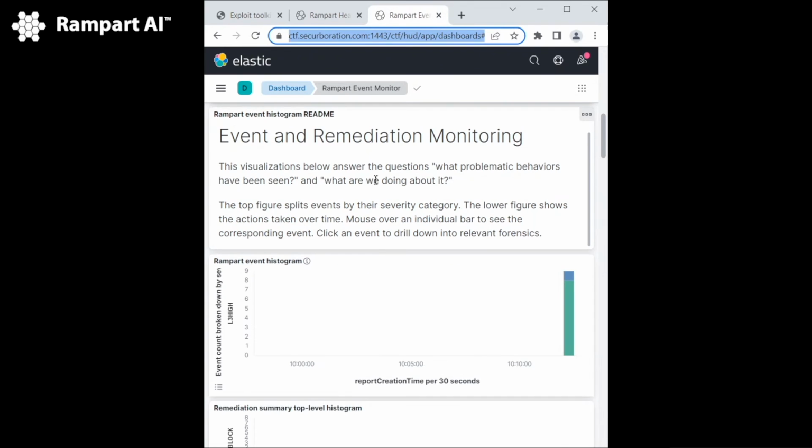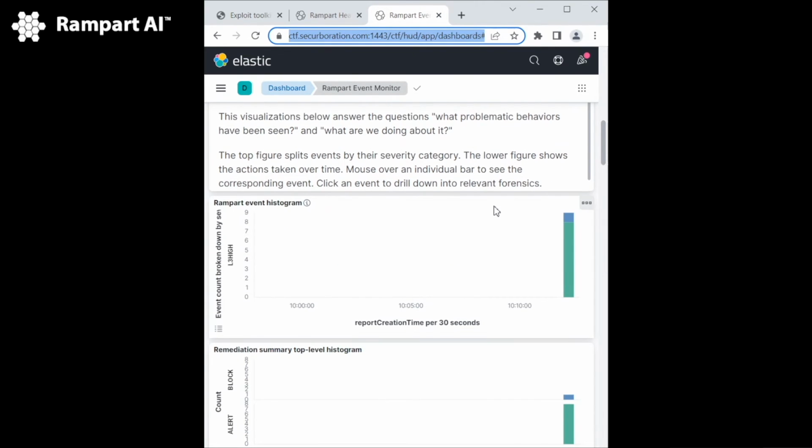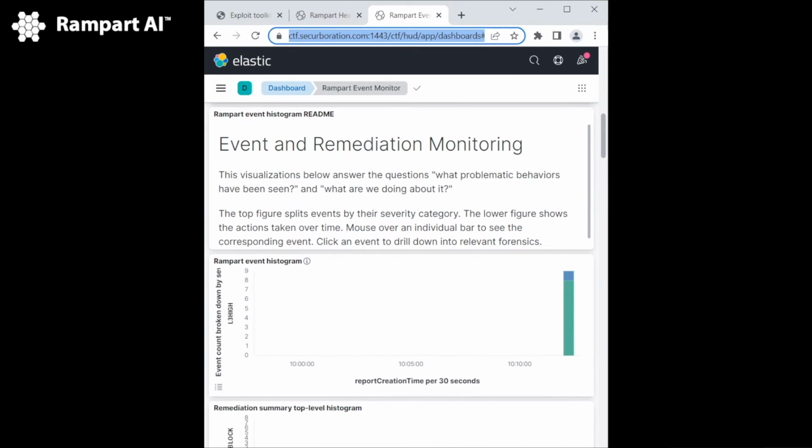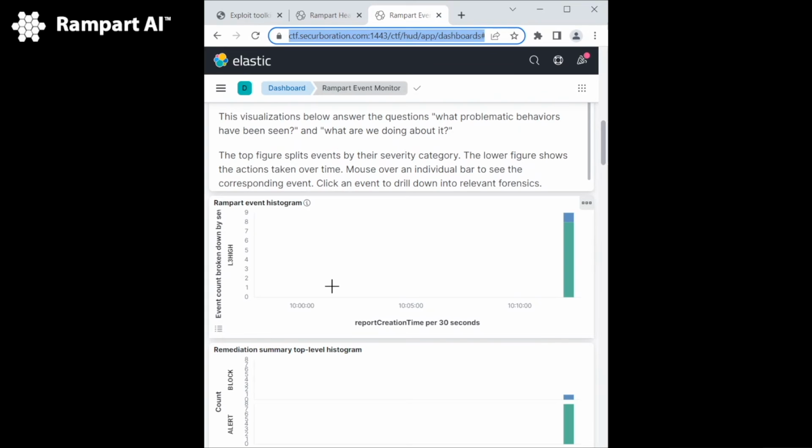So here we see the events that Rampart generated during the past 15 minutes. What I want to point out is that right now we're using Elasticsearch as our SIEM environment. There's no requirement to use Elasticsearch. You could use whatever stack you want. You could use just a database. You could even dump stuff into a file, a CSV file, whatever ecosystem you want to dump event telemetry into. Rampart is configurable and supports that. But for the purposes of this demo, we stood up Elasticsearch.